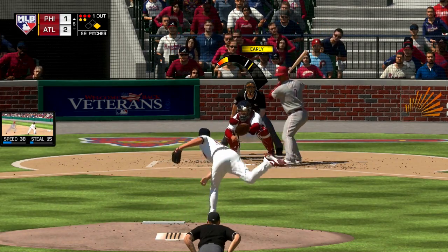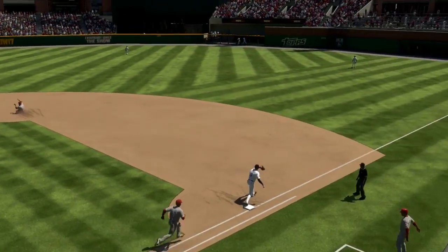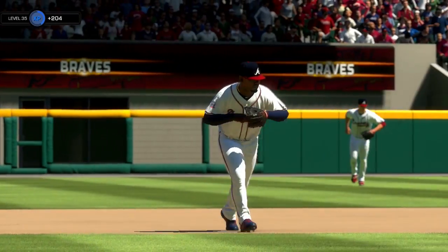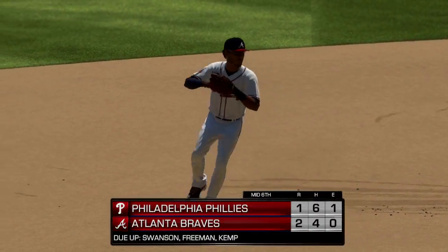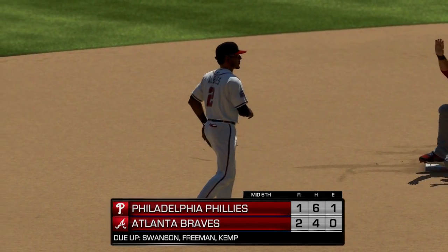The kick and the pitch. That's going to be a line at Garcia. Fields, fires the second. Jump throw from Swanson. And there's a beautiful 5-4-3 double play. Garcia to Swanson to Freeman. And the Braves get out of the inning as it is still a 2-1 lead here halfway through 6.